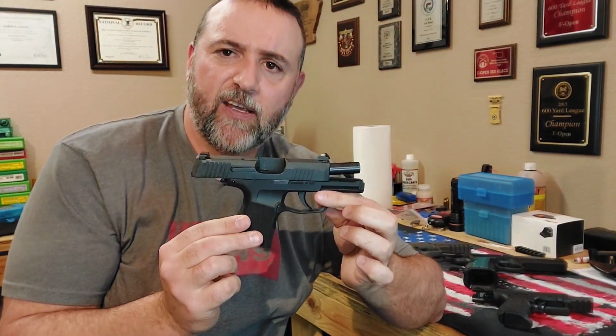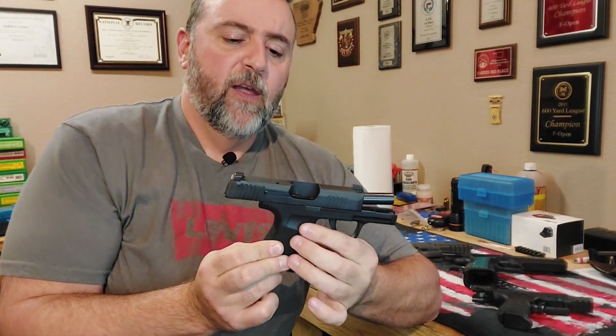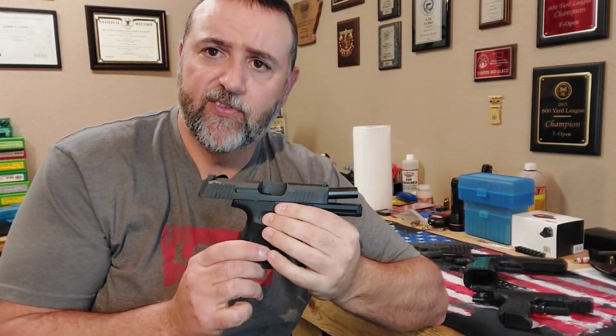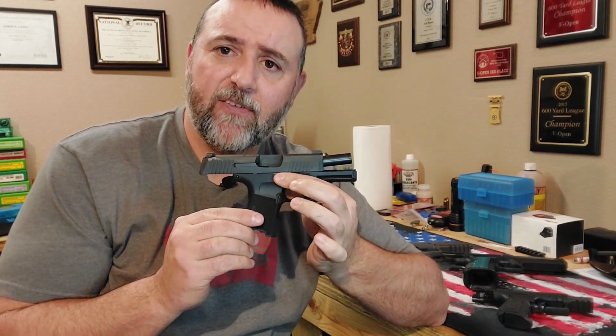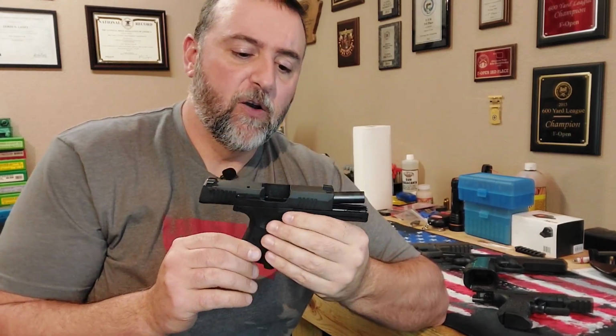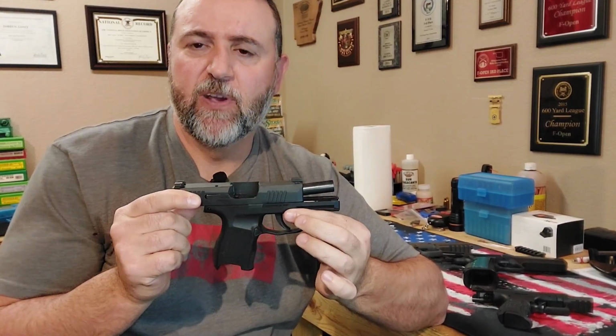So this is a SIG P365. This is my everyday carry gun. And I like this gun a lot. I shoot it really well and it fits my natural point of aim. Now, I've had concealed carry guns that did not, but I carried them just due to the size. There's a lot of different options in this category. Try a lot of them. The 365 is my top choice. It's been a great pistol for me.